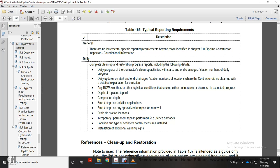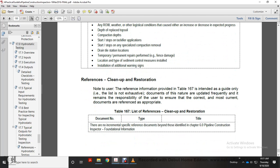Include any right-of-way, weather, and other logistic conditions that cause either an increase or decrease in progress, depth of replaced topsoil, compaction depth, start and stop of fertilizer application, start and stop of specialized compaction removal, drain tile station locations, temporary and permanent repairs performed, fence damage location and type, sediment controls installed, and installation of additional warning signs.